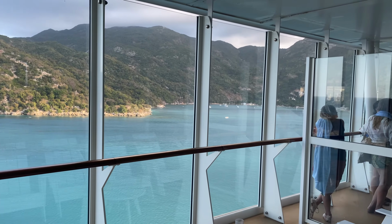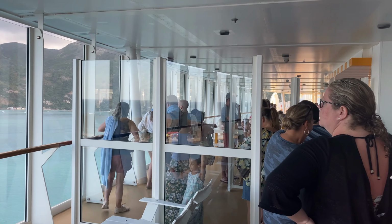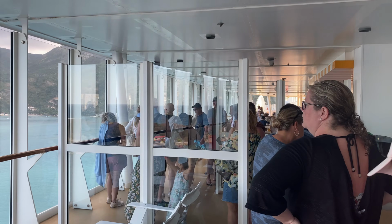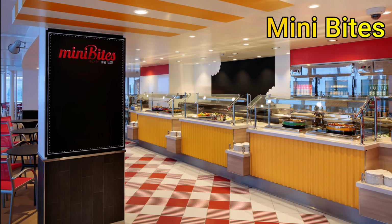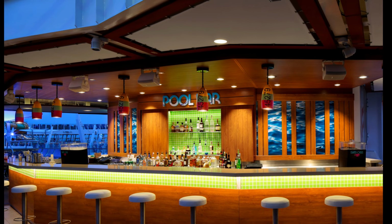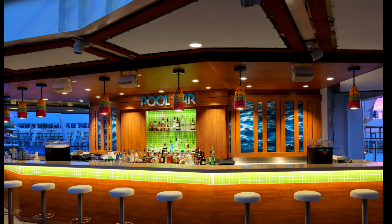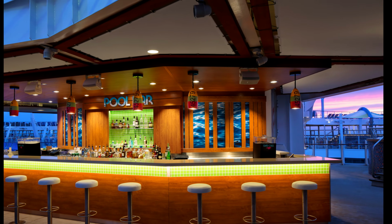If you're looking for some food or drinks on deck 15, you have a couple places to choose from. For food, you really have one place. That's located toward the back of the ship, and it's called Mini Bites. If you want a drink, there are a couple of areas for that. It's the pool bar and the sandbar, and these are located toward the middle of deck 15.